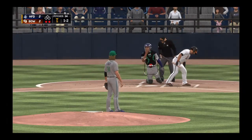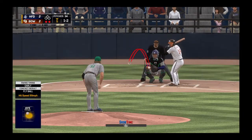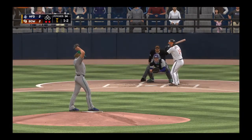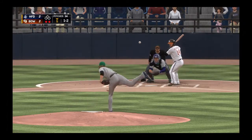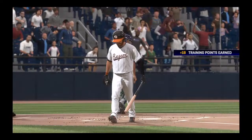Fouled off again, and now he's in a 1-2 hole. Oh, he's going to want that pitch again. That ball's right down the middle in his wheelhouse. His eyes lit up. He just didn't let it travel deep. Got him looking, and that'll do it. The inning is over. Nothing across here this half of the inning.